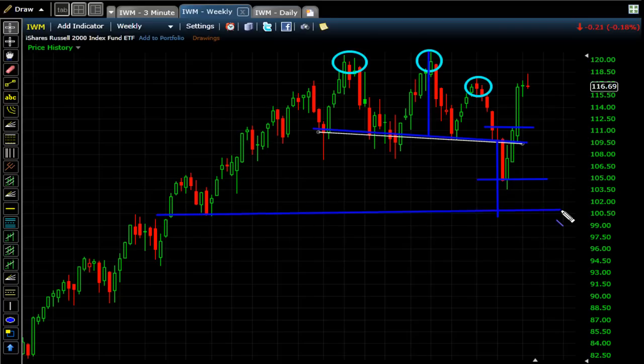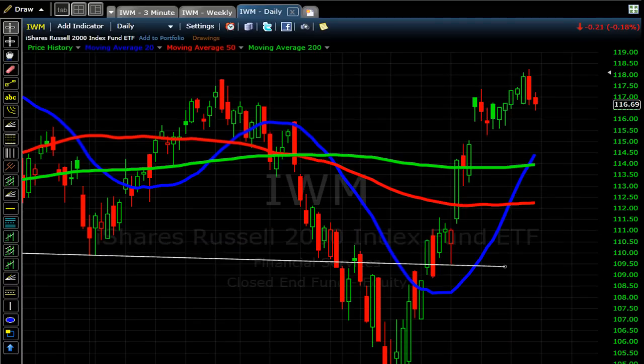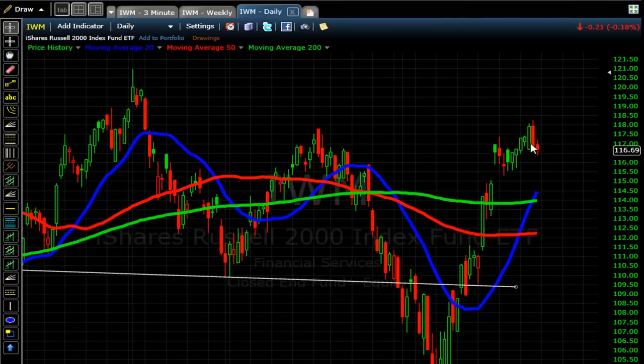It should have probably come down here, where you see decent enough support, and probably could have bounced up from here. But it didn't happen, so this is actually a failed head and shoulders pattern. Looking at the dailies again, I'm zooming out a little bit and seeing some kind of reversal candle right here at the resistance.